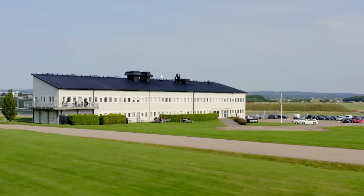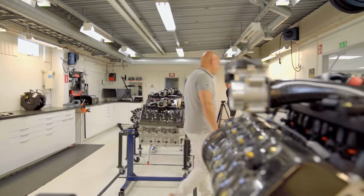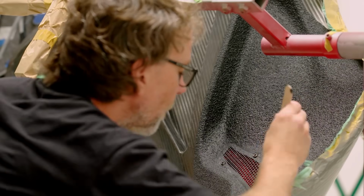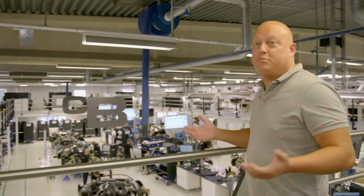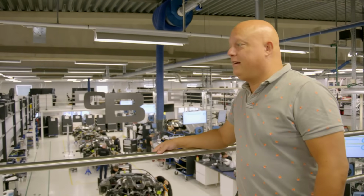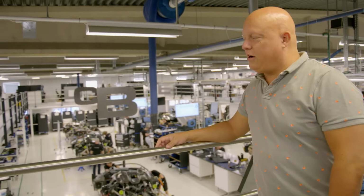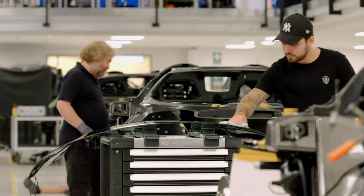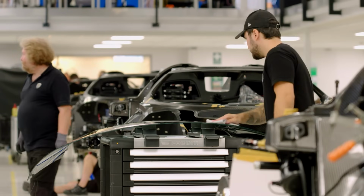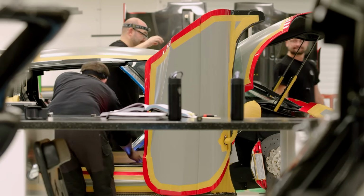In his ex-Air Force Base facility, founder Christian Von Koenigsegg is pushing boundaries. I had a childhood dream. I wanted to build my own sports car for as long as I can remember, pretty much. And here we are, almost 30 years later, developing, designing, testing, producing, and delivering extreme mega cars to the world market. It's very exciting.